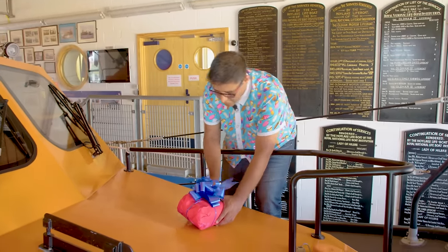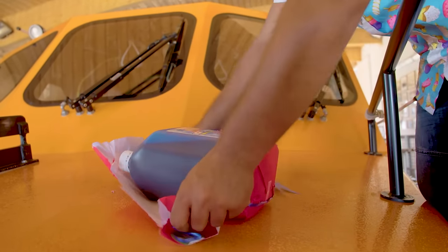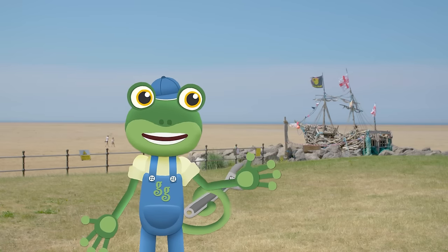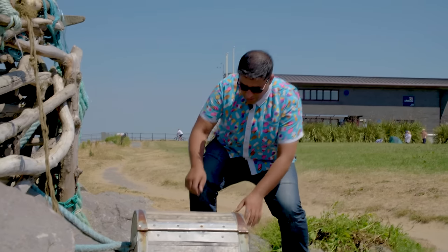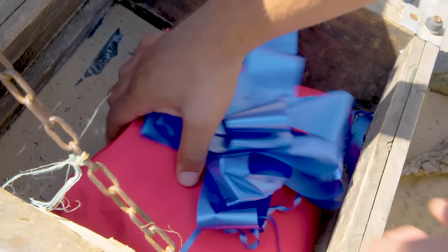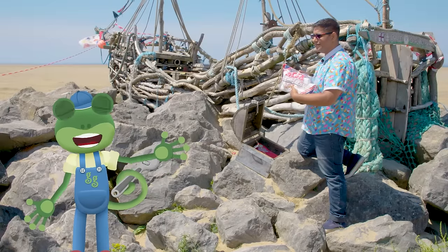Hey, Gecko, I found one. Let's see what's inside. It's a huge bottle of my favourite sauce. Good job, Mr. T. I wonder if there's any treasure around that pirate ship over there. Let's take a look in the treasure chest. We've found treasure. It's another treat box. Wow, it's a bag of giant marshmallows. Wow, Vicky will love them.